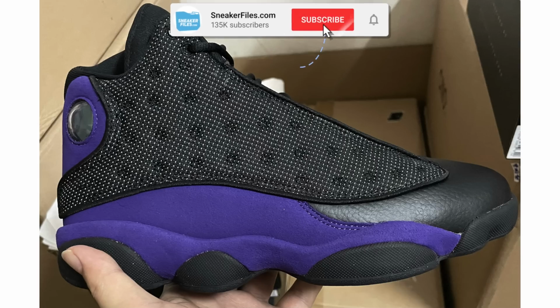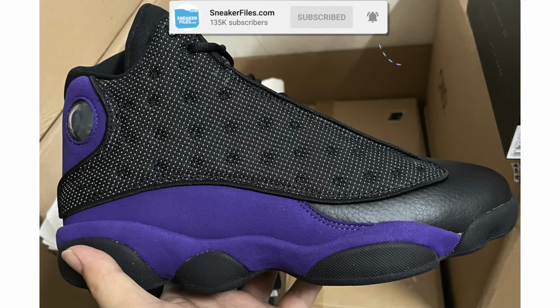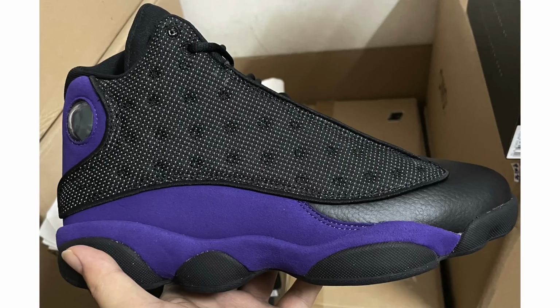Last up for today, we have a preview of the Air Jordan 13 Court Purple, which is releasing in December. Now, this is technically our first look. However, we only have previews of the shoe. It's not the actual full shoe, which is a bit of a letdown.